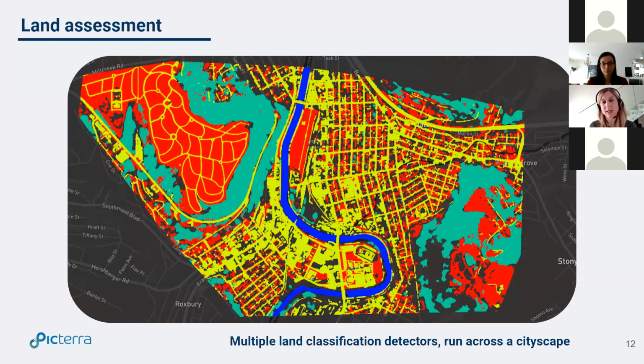In this particular situation, you can see 4 different detectors that we've created for different land classifications. We have green, which is the trees. Red is the parkland and gardens. The yellow is all of the paved areas, so that includes roads and driveways. And the blue is the water.